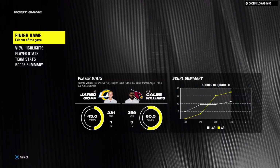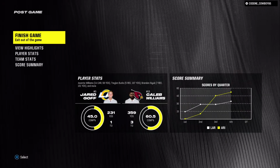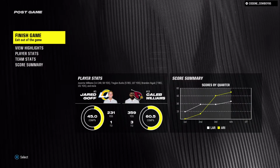When the ball was knocked free, they want all those guys to be familiar with touching the ball so they could pick up the fumble or get the interception. And we saw it pay off in this one here. Yeah, 5 times. They'll remember this one.